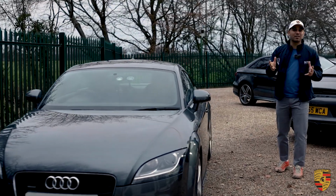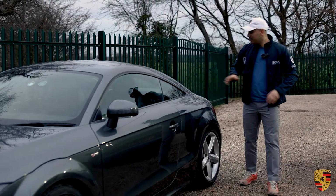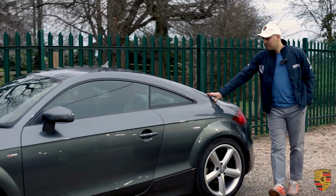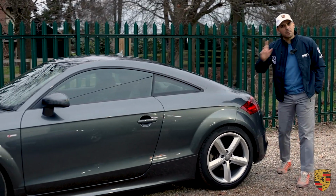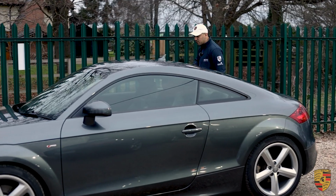We got this incredible Audi TT S-Line Coupe as a part exchange from a lovely customer that purchased from us, for 53 grand, a Porsche 911 991 Carrera S. So this was something that he had owned for quite a number of years. He'd purchased this in 2015, if memory serves me correctly, and he's technically only the second owner of this vehicle.